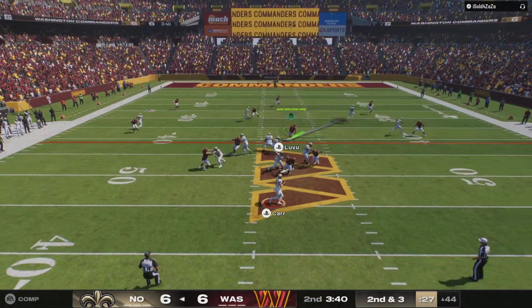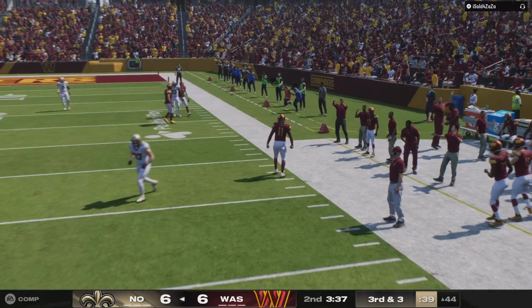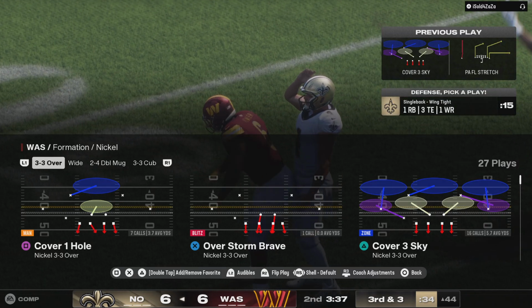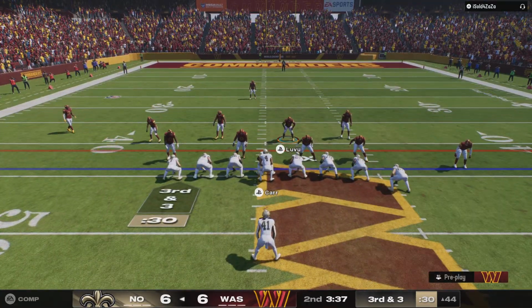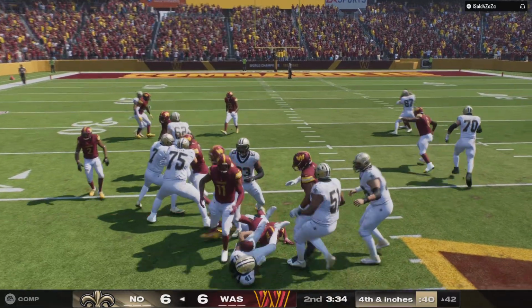Play action now. It's Carr. And he'll just bite the bullet and throw this one away. It was a good idea. Didn't force anything there. But now it's going to bring up third down. He'll try and run for this with Kamara.